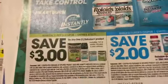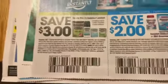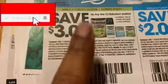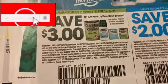Every night, okay. Oh, we got some overage. OMG. Overage. Overage. Okay, so we have $3 off. You already know what it is, Dollar General all day. They are $2.50, $3 off, giving you 50 cents of overage.